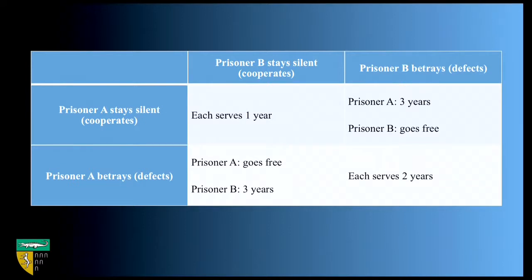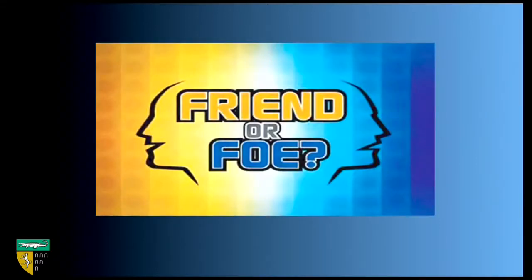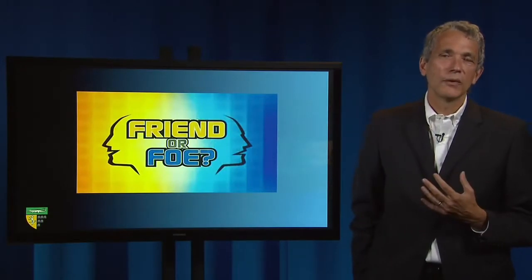2 points are worth mentioning about this game. First, and chillingly, both prisoners might confess even if they are innocent. If the prosecutor can credibly threaten these outcomes, even innocent prisoners will find it rational to falsely confess to crimes they didn't commit.